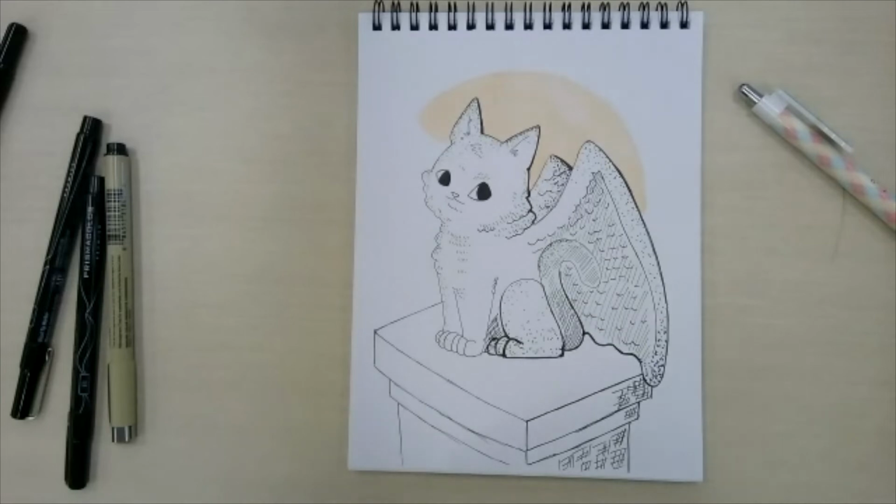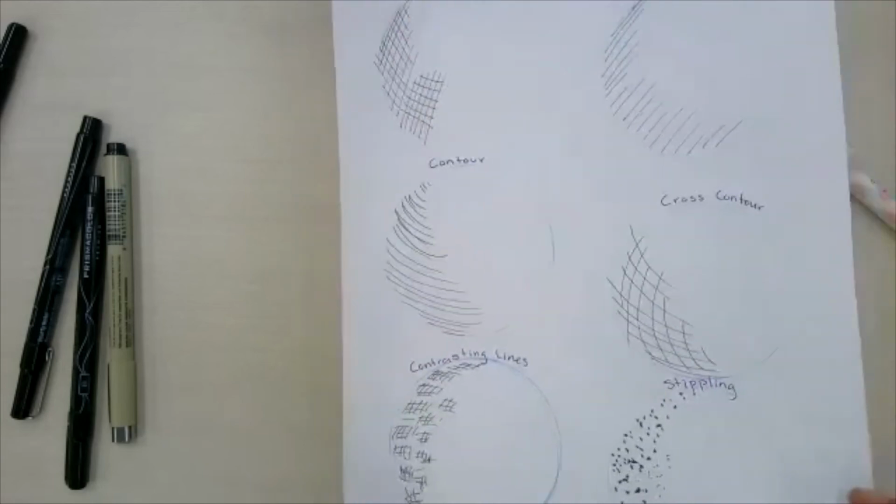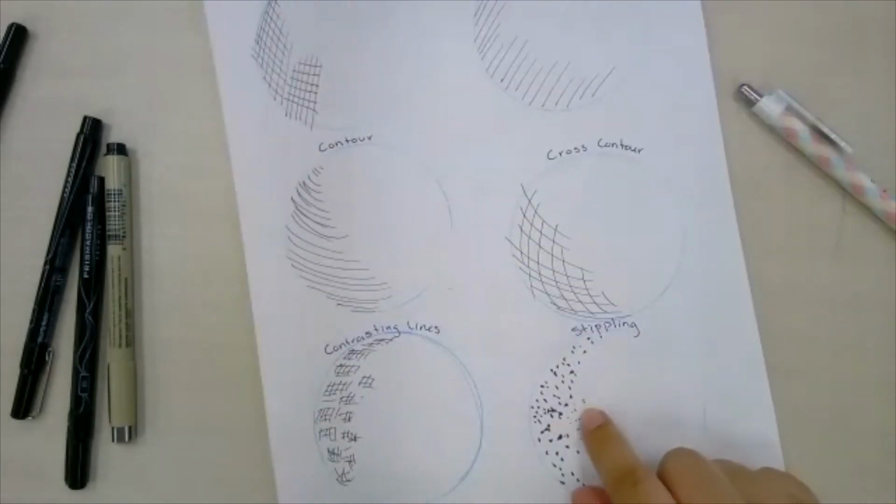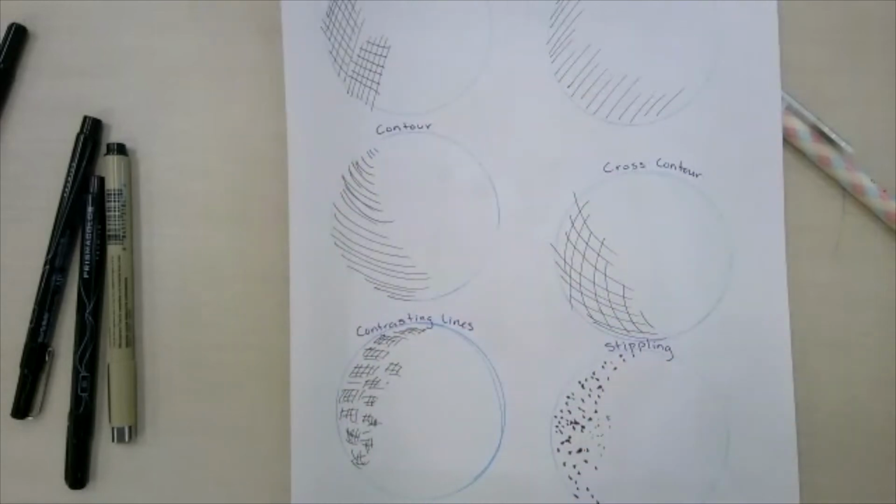That's true. You could do hair. Probably with hair, I suggest going with the contour of the hair. I don't know if I should show you. For hair, I'll definitely do this one. Stippling, I'll probably do it for the pores of the skin, but like lamb fur, ew. Lamb's wool. I probably do doodles.